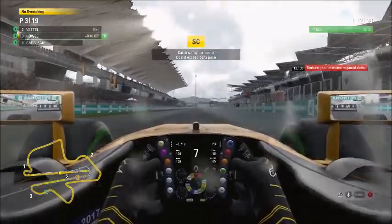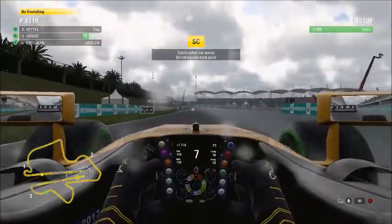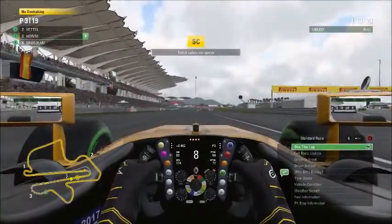Speed, our delta is too low and we risk a penalty. Slow your pace immediately. Right, come in at the end of this lap.